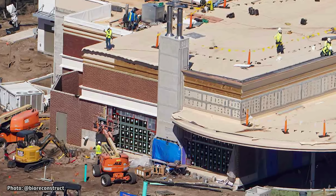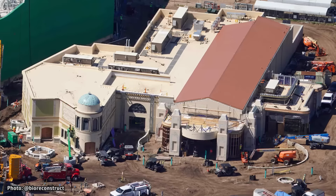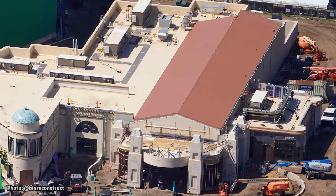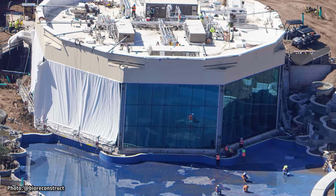Brickwork can be seen installed along the sides of the Oaken Star Tavern, a restaurant that will feature savory barbecue. Color has been added to the roof of the Pizza Moon pizza restaurant, and multiple windows can now be seen installed along the walls of Atlantic, a full-service restaurant.